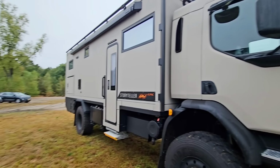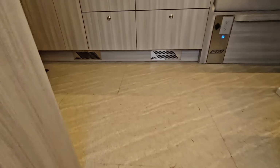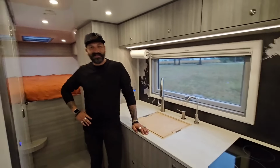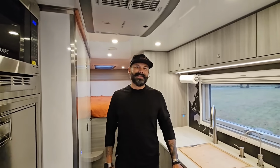Can we go inside? Yeah, we can. There's our RVIA tag. And this is a heck of a climb. I feel like I'm going to the second story of a home. All right. Hey, Captain Morgan, how's it going? Appropriate name, and that's a nickname, right? Yes, it is. All right, very good.